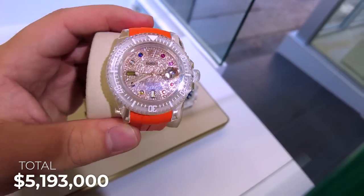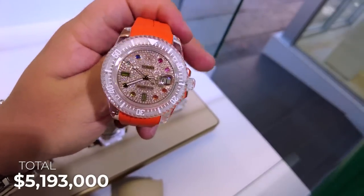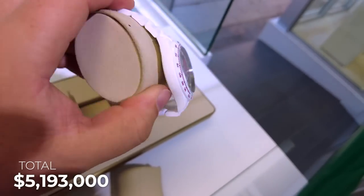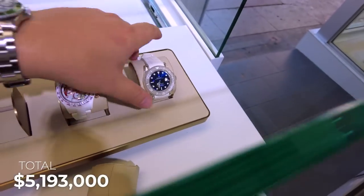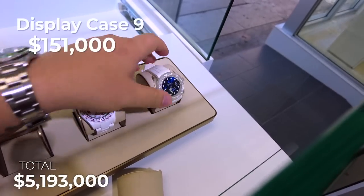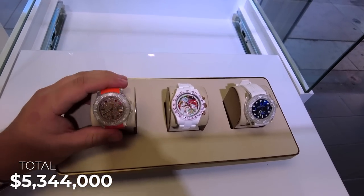Here we have a Phantom Lab, custom-made sapphire. Actually, let's take this off here. You can see everything throughout the watch. Amazing work they did here. Let's just put this down for now. You got a ceramic Daytona, all white ceramic with rose gold for Pablo Picasso, limited piece. Amazing work they did here. And then here we have another Phantom Lab with that space looking dial. Let's just put this back in here. There we go.